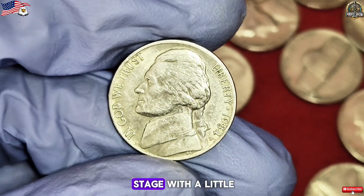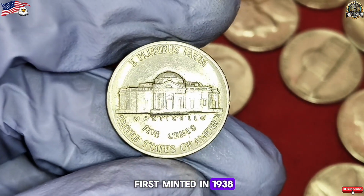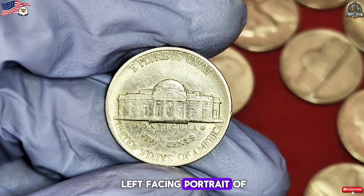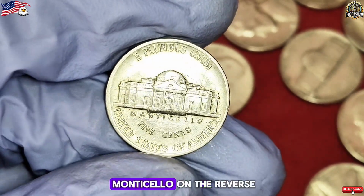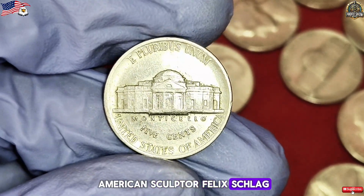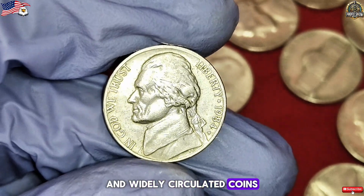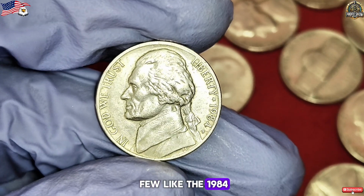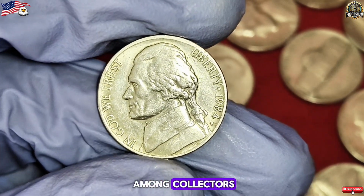First, let's set the stage with a little numismatic history. The Jefferson Nickel was first minted in 1938, replacing the Buffalo nickel. Its design showcases a left-facing portrait of Thomas Jefferson on the obverse, or front, and his iconic home, Monticello, on the reverse. Designed by German-born American sculptor Felix Schlag, the coin has become one of America's most enduring and widely circulated coins. Over the decades, billions have been minted, but only a select few, like the 1984 variety we're talking about today, have achieved legendary status among collectors.